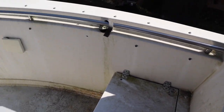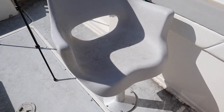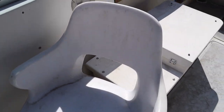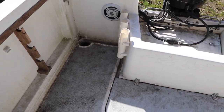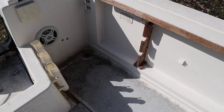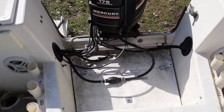The chunk's vacuumed up. But man, oh man, she needs a good washing. It is filthy. Look at this grossness. It's amazing what just sitting over the winter will do. This boat was spotless after I fixed it up last year, right around the time I started the channel. Like August, something like that. Boy, she is rough now.